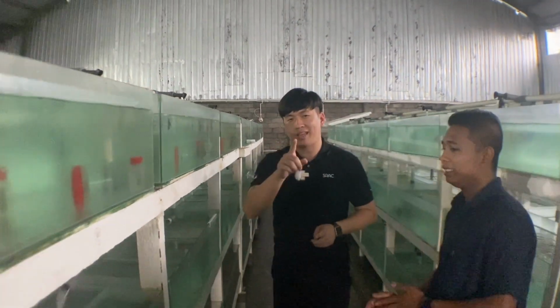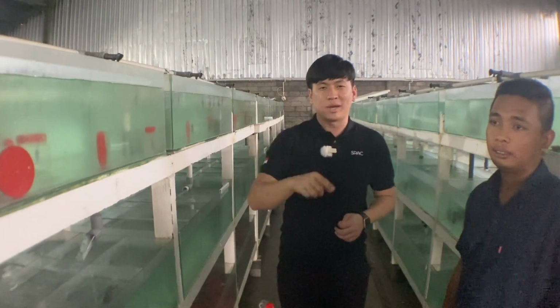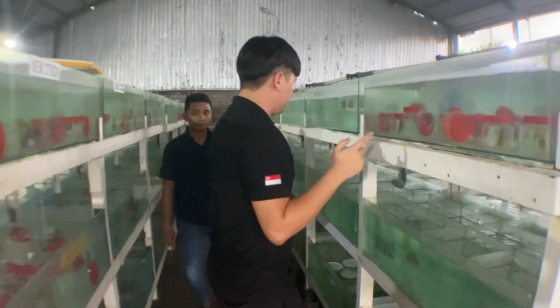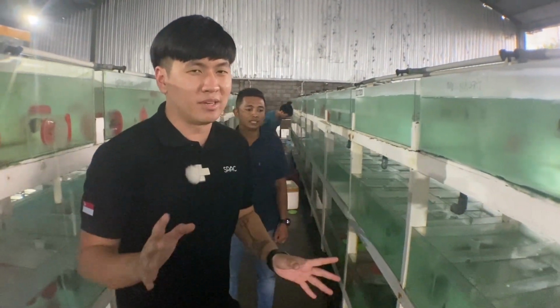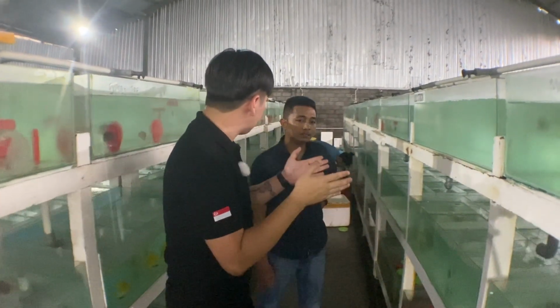I saw one tank that literally caught my eye over on the other side. Let's go and see it over there right now. Okay, so coming here, I saw something very, very special. It's a mimic tang. He said it's a mimic tang family, but we all know that mimic tangs have a lot of different variants depending on where they are.